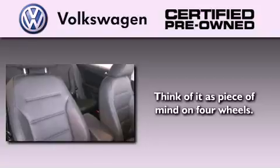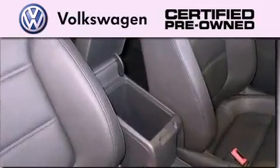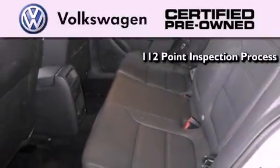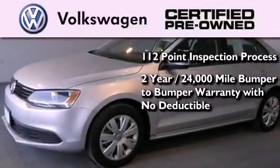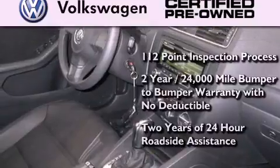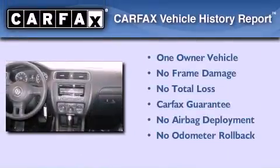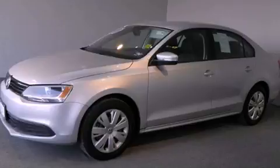A certified pre-owned Volkswagen offers you peace of mind with benefits including a painstakingly detailed 112-point inspection process, a 2-year 24,000-mile bumper-to-bumper limited warranty with no deductible, and 2 years of 24-hour roadside assistance. This Volkswagen has had only one owner and it qualifies for the Carfax buyback guarantee. Contact us today to arrange your test drive.